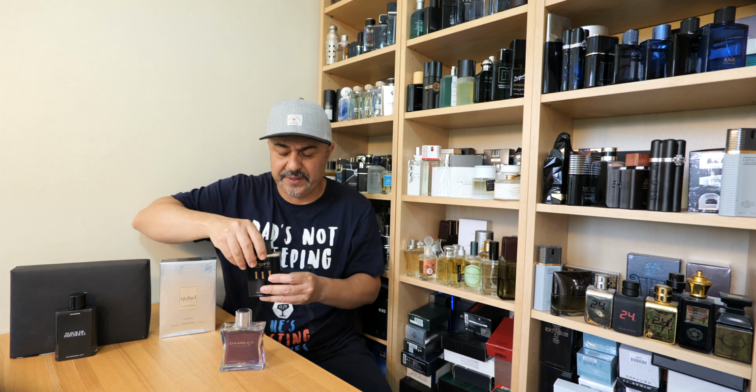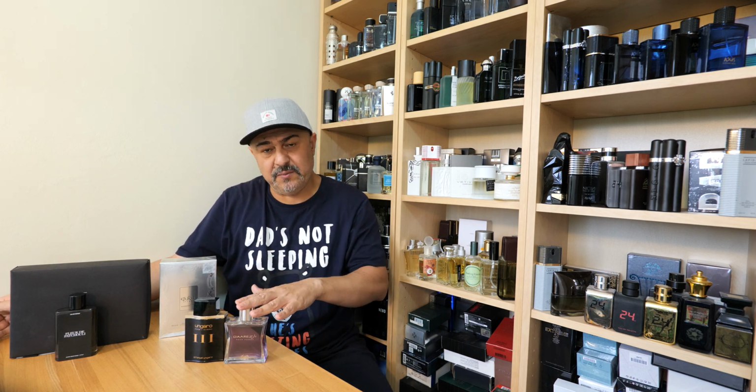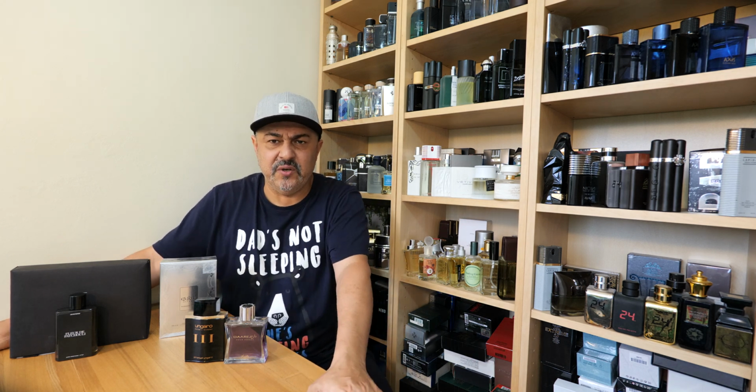So this is how I'm explaining it, because you will know which way it's going. So these two are quite close. This one is around 50%, this one is around 90%. But on its own, it's a very, very solid fragrance.